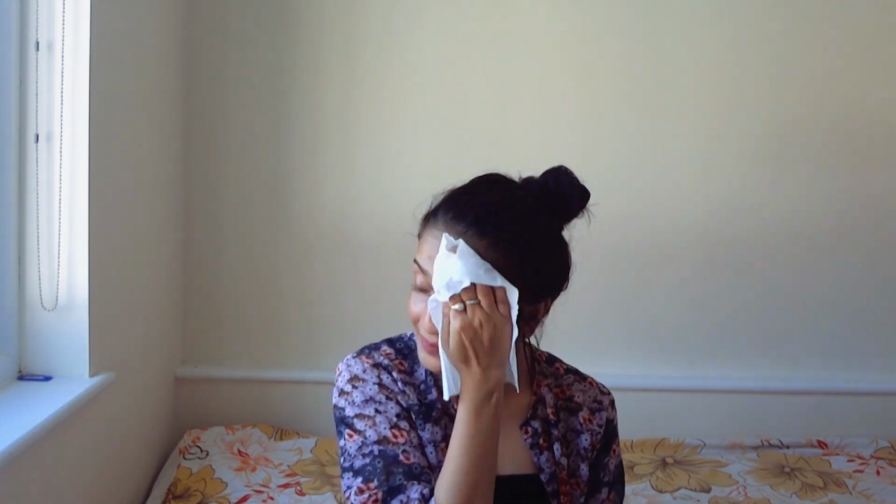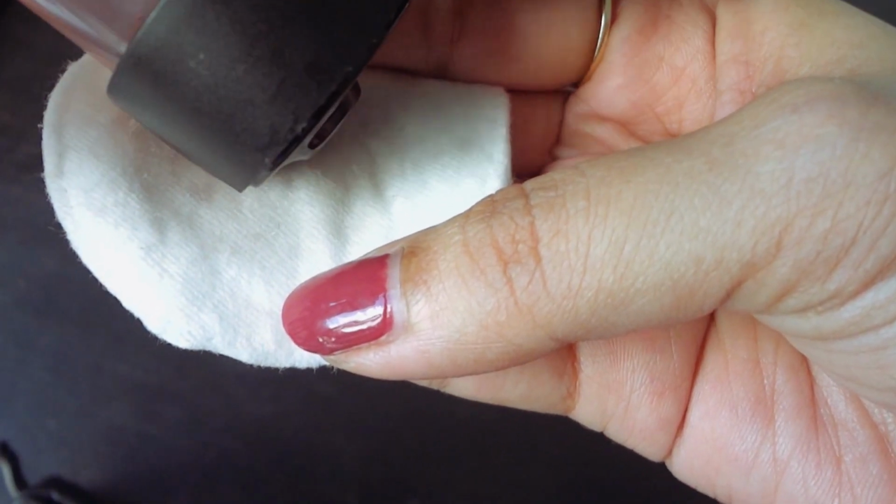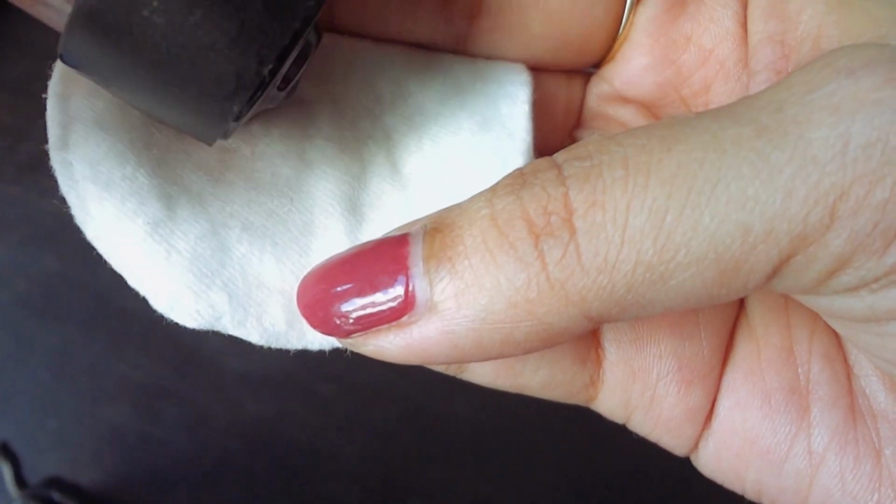Here I am cleaning my face thoroughly with wet wipes. After that I am cleaning my face with face wash, which I didn't show here. Now I am taking a cotton pad and I have taken 5 to 6 drops of toner.